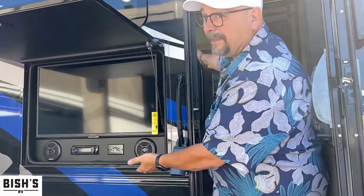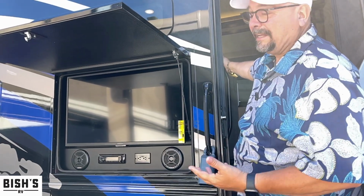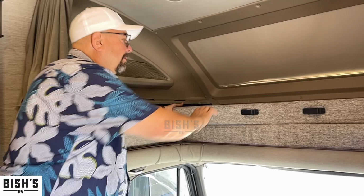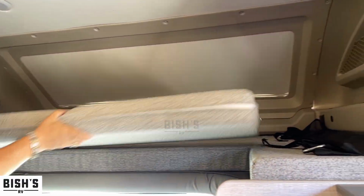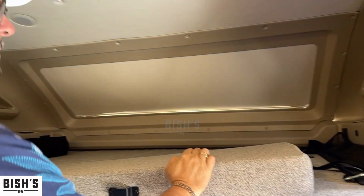Nice TV outside here, so you can do some tailgating, watch movies outside, entertain. Everyone loves that. What I think is really cool about these is you can sleep a lot of people. So you've got this area set up right here. This can come down into place. Got a place for a ladder to pop up in there.